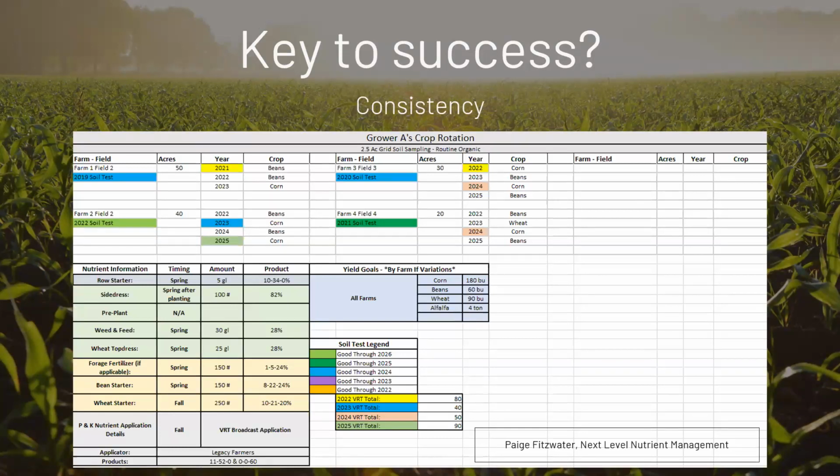Now we could house all of this in our farm management software as well. The nutrient information might be a little bit more difficult, but the crop rotation stuff we definitely could.